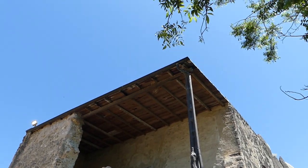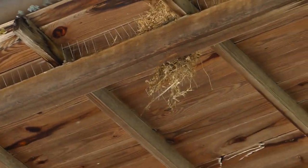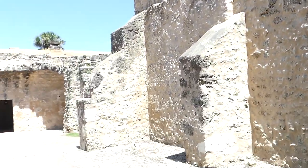There's a bird nest that used the bird shower to build his nest. Smart thing. There you go. You leave the sparrows alone. They are here first. I think sparrows are very godly. Yeah, I love them. I love the little guys. They're messy, though. Yeah.